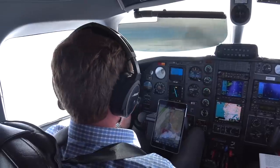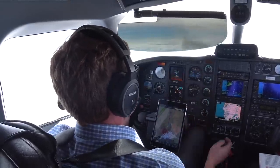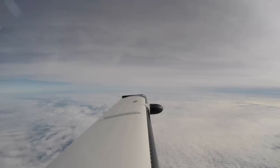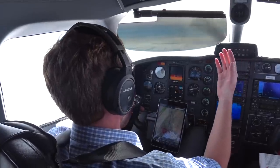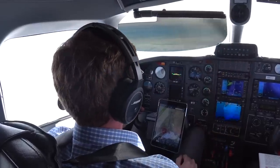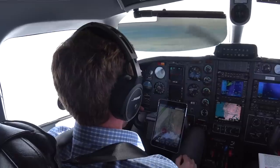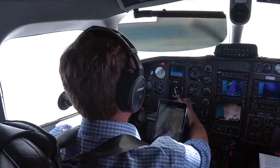We're leveling off. I'm pushing with my left hand over here. You probably can't see it. That's my rudder trim, pushing it to the left as we level off to keep the airplane in coordinated flight. And it's pretty depressing. We have now a 100 knot wind coming at our 1 o'clock blowing against us, so we are going significantly slower than what we could if we had zero wind or a tailwind.